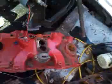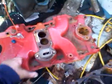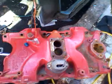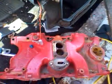When you open the door, it is screaming hot. I already walked around the yard trying to find a Dodge Chrysler Mopar that I can rob parts off of. Oh, this got a... See, this color scares me because I think this is old poly stuff with that color. It's got the distributor in the back, which would say it was a small block intake.